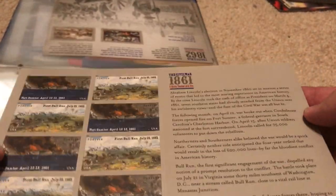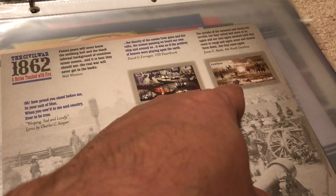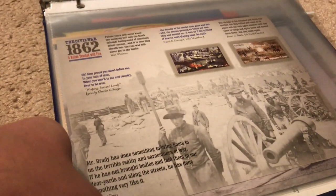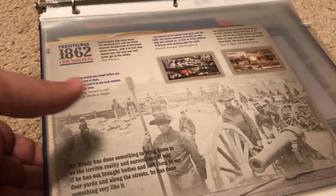And the different stamps. See? Each year is like this. So you got a little Civil War history book in this collection. 1862, New Orleans, and the Battle of Antietam. I guess they decided not to put Shiloh here. I thought Shiloh was a pretty big turning point in 1862.